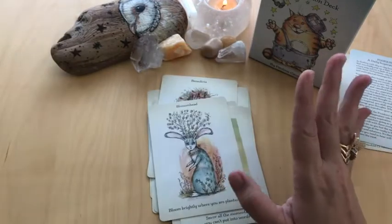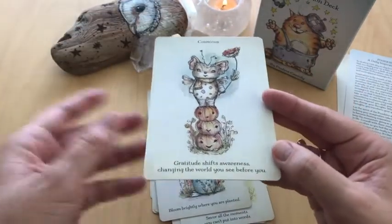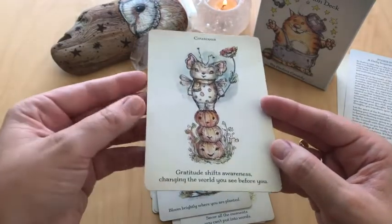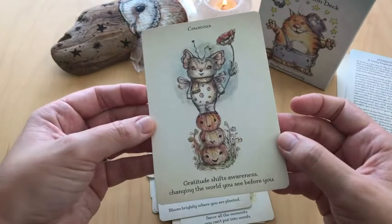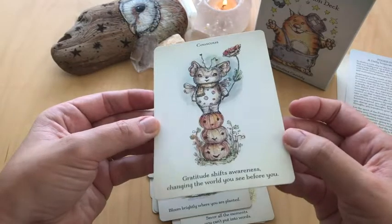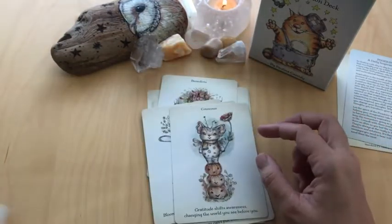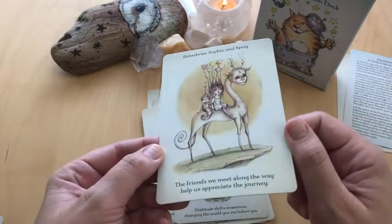Now, my light is not the greatest in regards to doing this justice. It is just really hot outside, so I'm keeping it shady, so that's why I'm kind of letting you see. Cuscos, gratitude shifts awareness, changing the world you see before you. But it is more pastel in colour. I like pastels quite a lot.